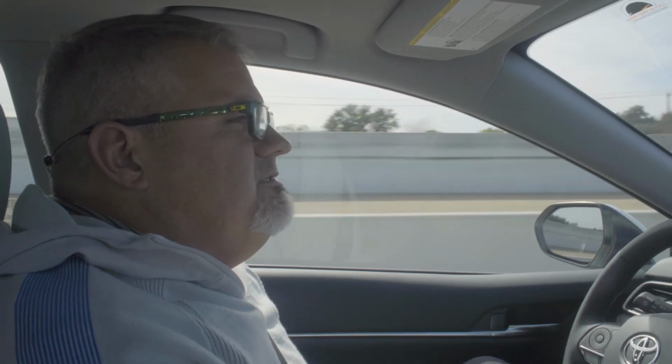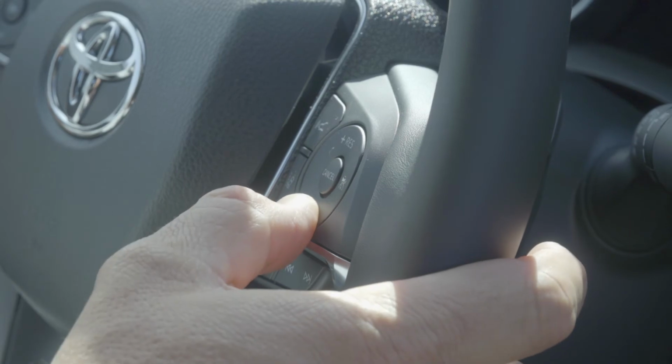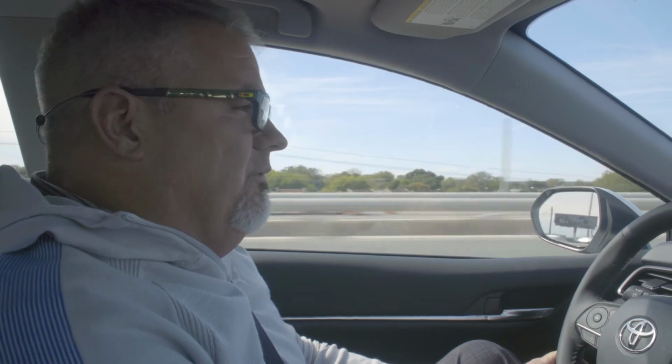Another thing about the XSE is radar cruise control. If you're driving down the highway and you set your cruise and someone changes lanes in front of you, the radar detects that object in front, slows the vehicle down. If the vehicle goes back in the other lane, your car picks up at the exact same miles per hour that you had it set to begin with.